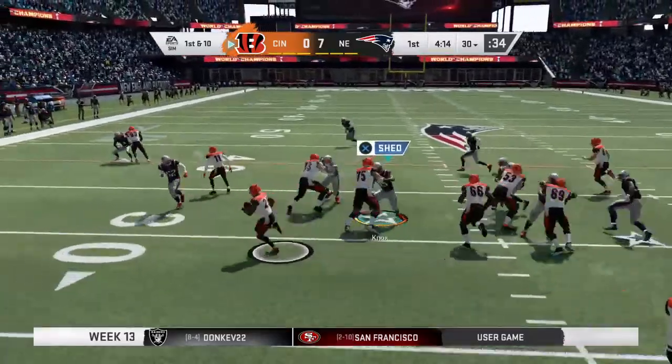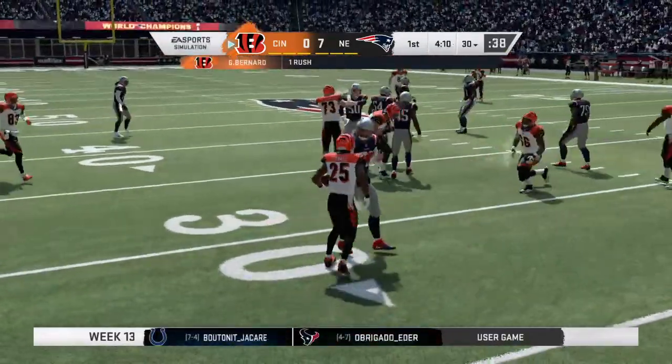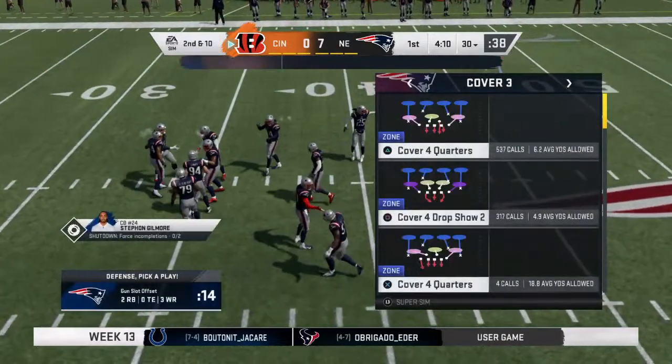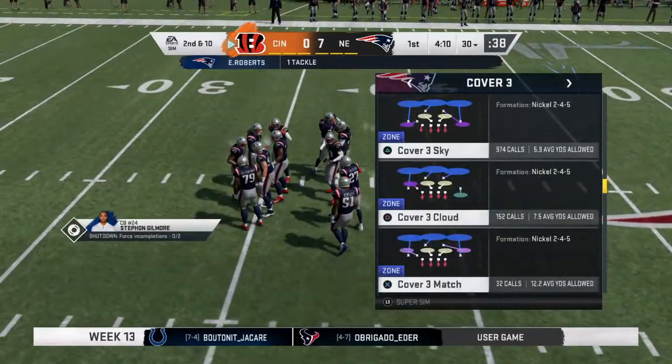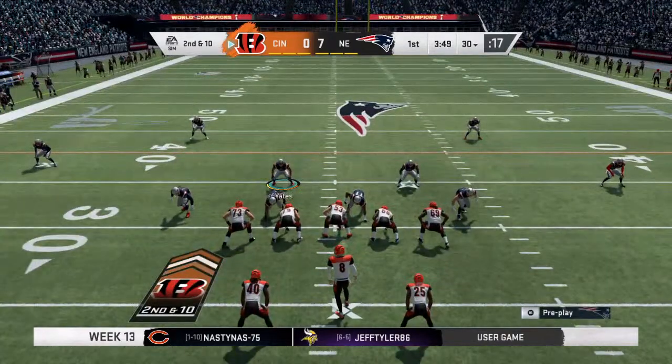I think it's making sure the guys that you trust the most with the ball, the biggest playmakers you have, that they touch it on this possession to try and get things moving. So get it to the horses. Without a doubt. They're the ones that typically end up in the end zone.